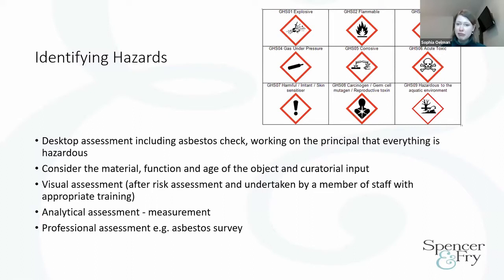including an asbestos check, because asbestos, as I'm sure you all know, is found in many, many museum objects. And we would suggest that you work on the principle that everything is hazardous until you can prove that it isn't. It's really important to think about the material, the function and the age of the object. And this is when curatorial input can be really helpful, because if you know your collections, you know, for example, what period mercury switches were used, or you will know that asbestos was commonly used during this period for this type of collection. So you will already have that awareness.